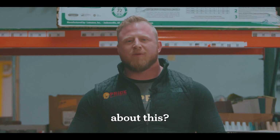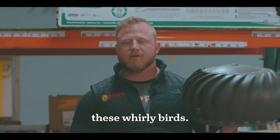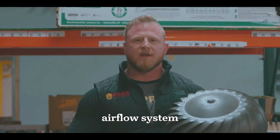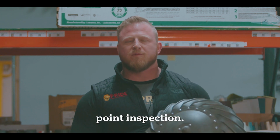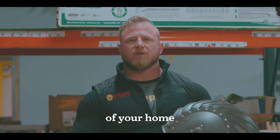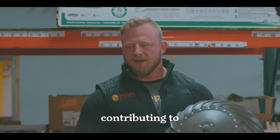So what can you do about this? Well, when Pride Roofing and Construction comes out to your home, what we could do is install these whirlybirds. We could turn your passive airflow system into an active airflow system by installing the components, the motorized ventilation. When you elect for our team to come out and perform your 32-point inspection, what we can do is measure the square footage of your home and tell you just how improperly installed the ventilation is and what kind of problems that could be contributing to.